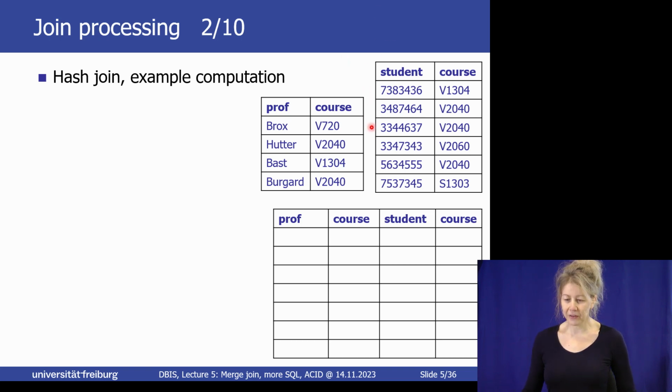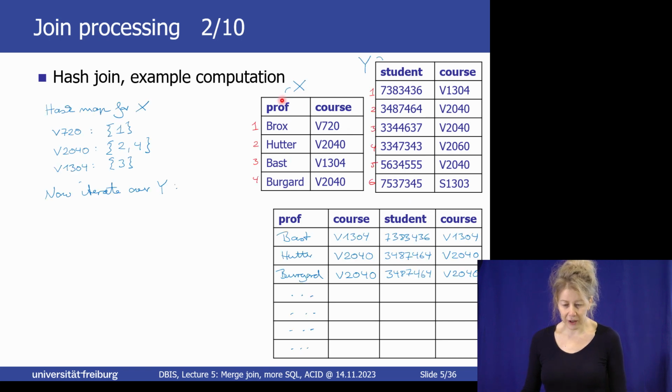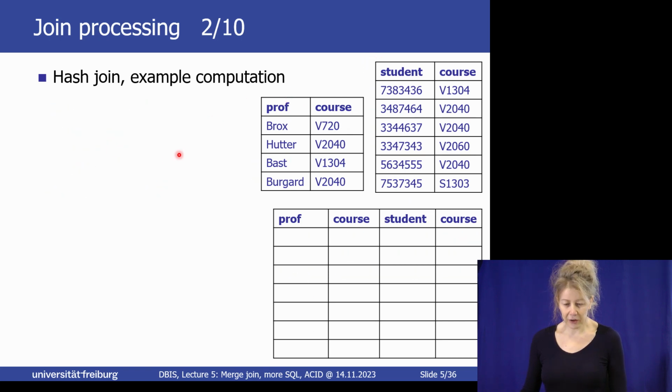Let's understand these example tables here. They are very small so that we can put them on a slide. You see the schema here. We have two tables, professors and the courses they give. So we have Brox, Hutter, Bast, Burgard here. And here we have students participating in courses, just very few because the tables are small.